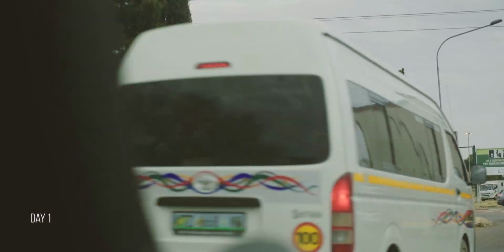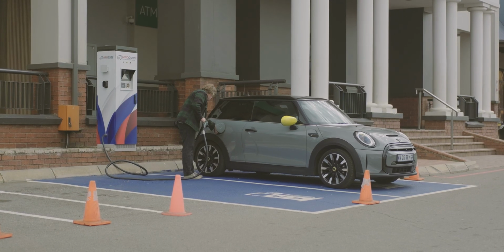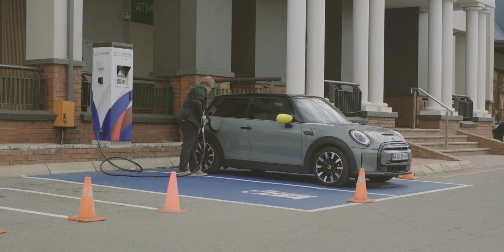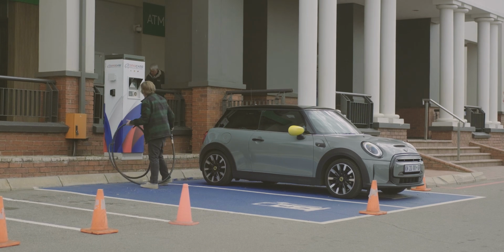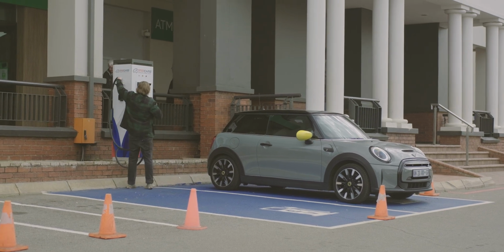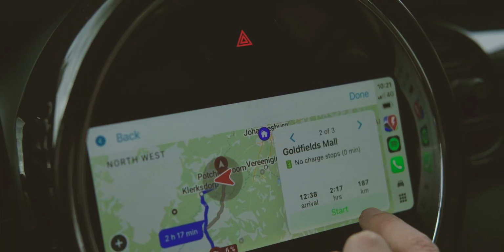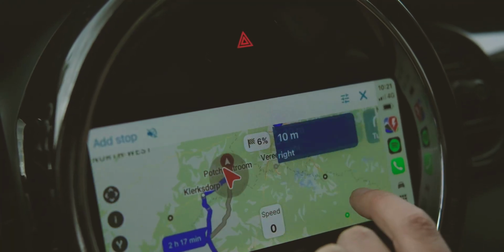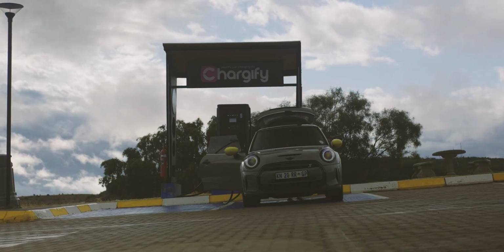Day one sees us leaving Johannesburg and stopping off at Potchefstroom for our first charging stop, and then moving on to Welkom at a new charger at the Goldfields Mall. Very nice charger, all very easy, charged at full advertised power. Now you join me at Sunninghill Astron Energy just outside Bloemfontein. This is our last charging stop of the day.